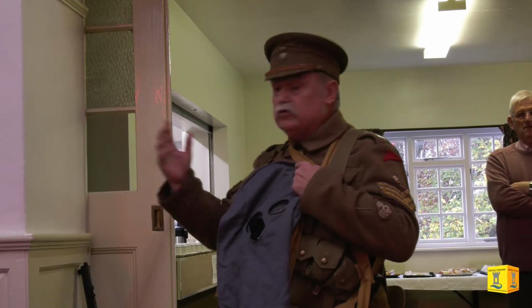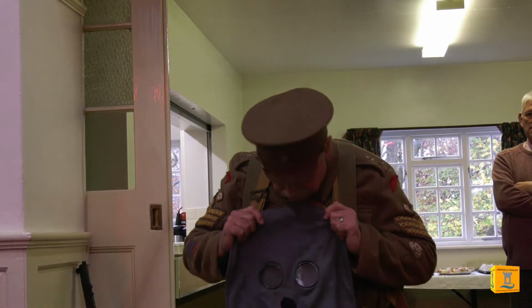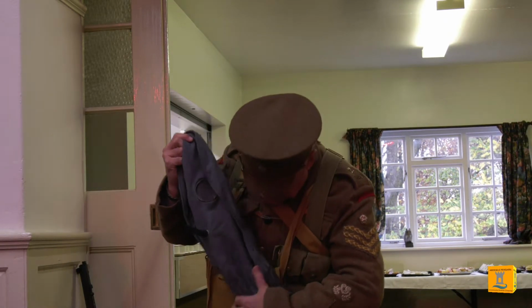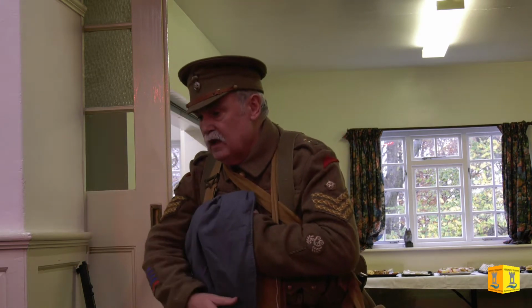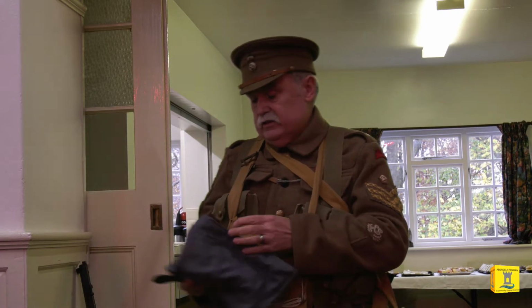And if you wanted to try and look left and right, your helmet didn't go with you. So a lot of the lads used to panic when they used to wear this. Plus the fact if you've already got a whiff of gas, and this was tucked inside there, you'd start to vomit. And of course it started to fill up. So that's the gas hood.